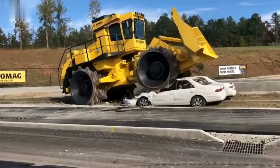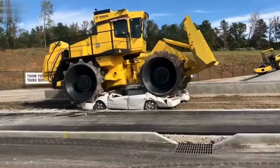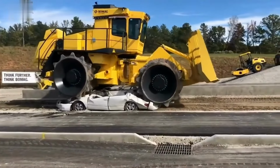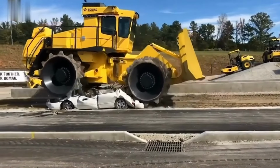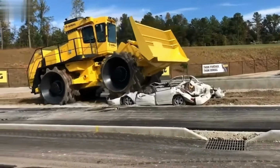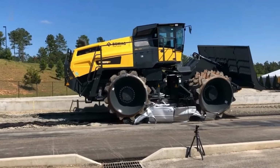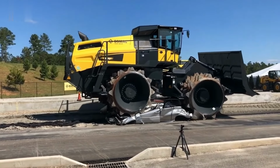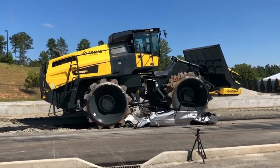Watch as the BOMAG refuse compactor takes on an incredible challenge, demonstrating its crushing power by flattening two cars. Designed to compress and compact various materials, this heavy-duty machine shows off its versatility and strength in a striking display. Positioned over the cars, the BOMAG unleashes its full weight and robust rollers, transforming functional vehicles into compact sheets of metal.